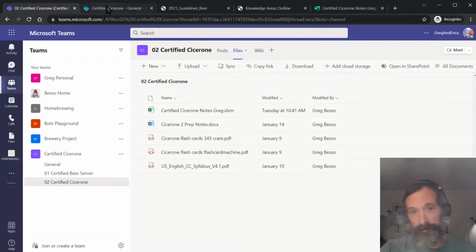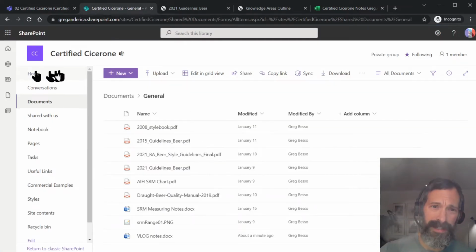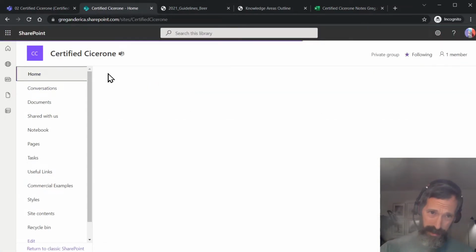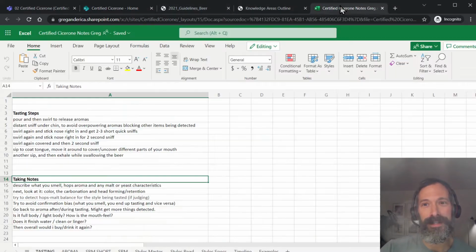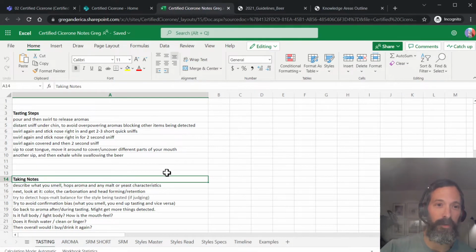SharePoint, being the tool I'm using, has a lot of different sections. A SharePoint site lets you put documents, useful links, and commercial examples and styles, which I'll get to in a minute. But first I want to show you the Excel file. So how did I start organizing all this data?